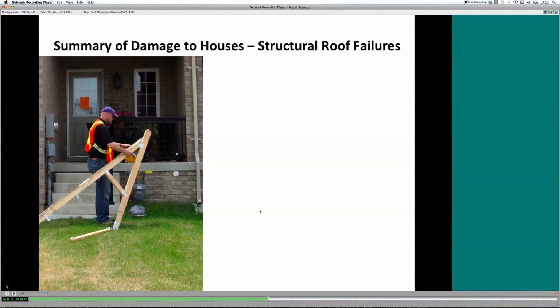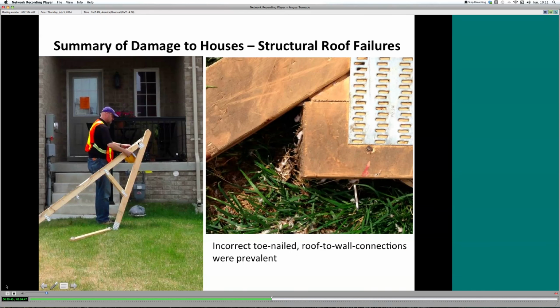So one of the things we did in Angus was we went looking for the connections, and we found about a dozen of them. We found trusses intact. What you typically find in these storms is large sections of the roof truss more or less intact, and the connections here. This particular one, you can see that the lumber split at the connection, so the connection failed there. But if we also look in detail, we found many incorrect connections on the ground.